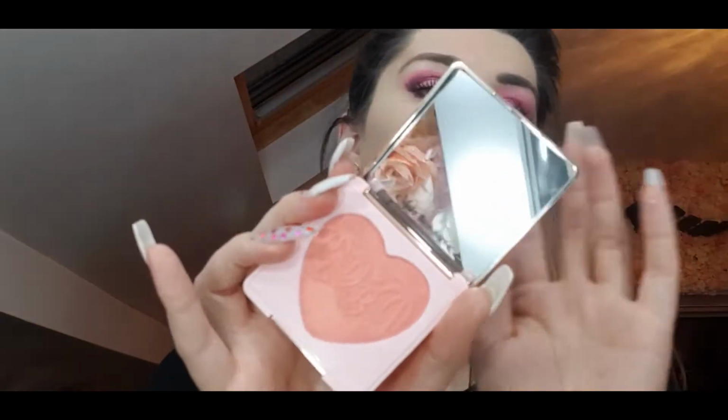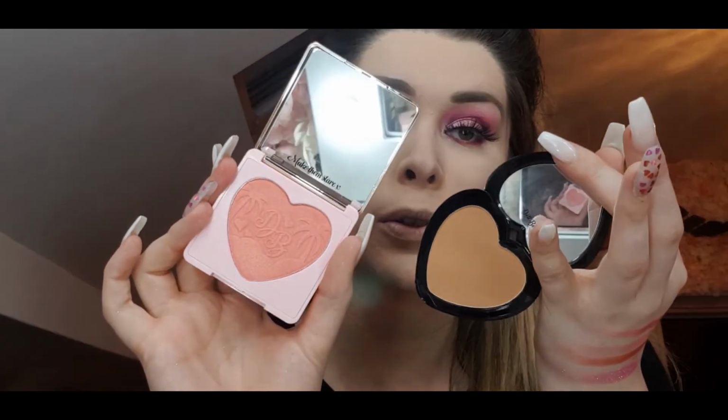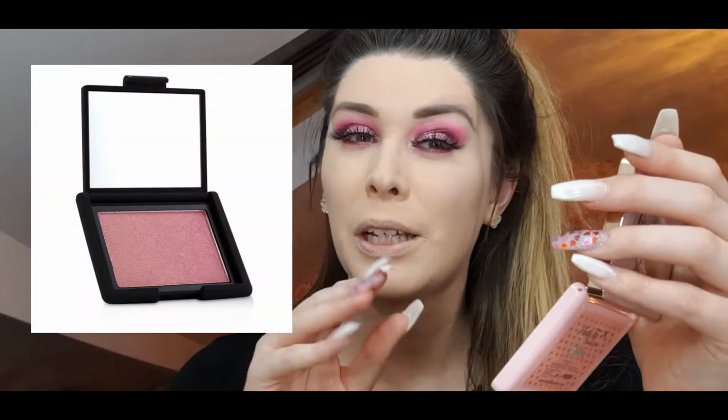With this, you do get a mirror inside, which I do like, especially as a lot of blushes either have really small mirrors. This comes with a mirror as well, which is cool. And this is the blush shade. I don't know why I was really attracted to this. I thought on camera that they had on the website, it looked a bit like Orgasm Blush from NARS. So let me just swatch the blush for you and we can see what this looks like.